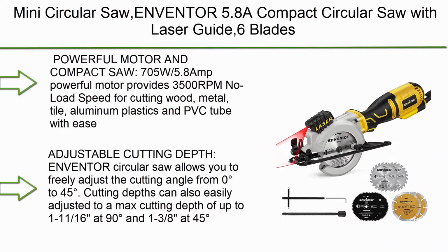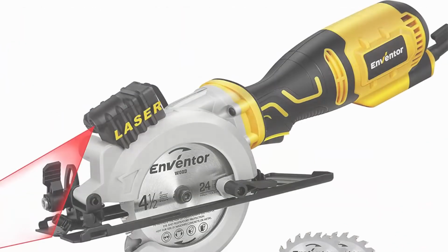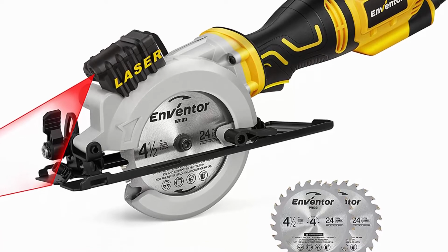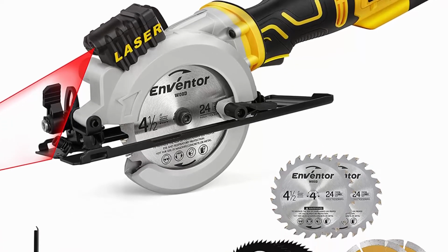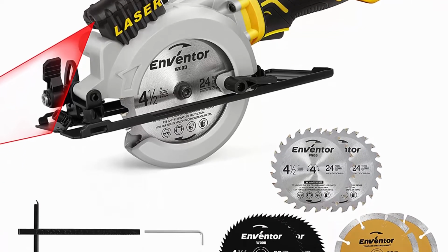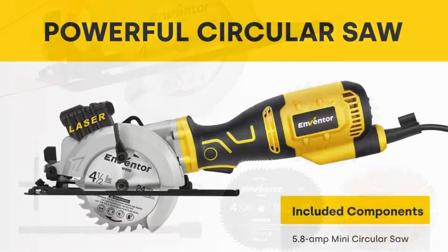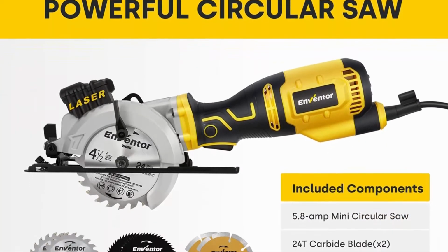Top 8. Mini Circular Saw Inventor 5.8, a compact circular saw with laser guide, 6 blades, 120V, max cutting depth 1-11/16 at 90 degrees, 1-3/8 at 45 degrees, 3,500 RPM, ideal for soft metal, wood, tile, drywall and plastic cuts. Powerful motor and compact saw.